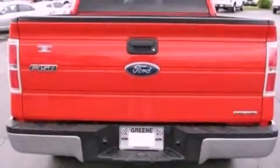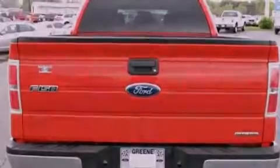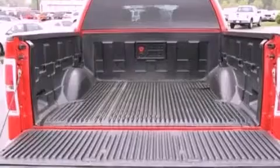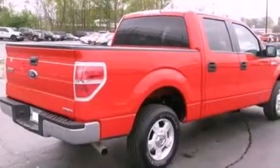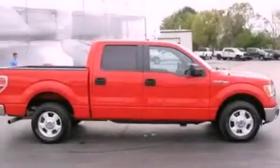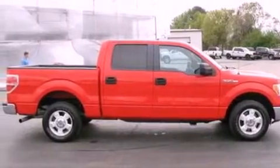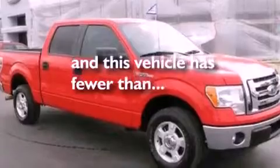Features include a double wishbone independent front suspension, a low tire pressure indicator, traction control and stability control systems, an engine immobilizer theft deterrent system, 12-volt power outlets, an anti-lock braking system, side curtain airbags, door reinforcement beams, full power accessories, and this vehicle has less than 20,000 miles.